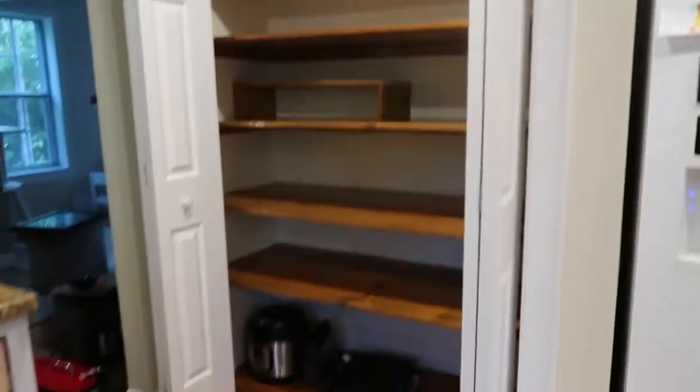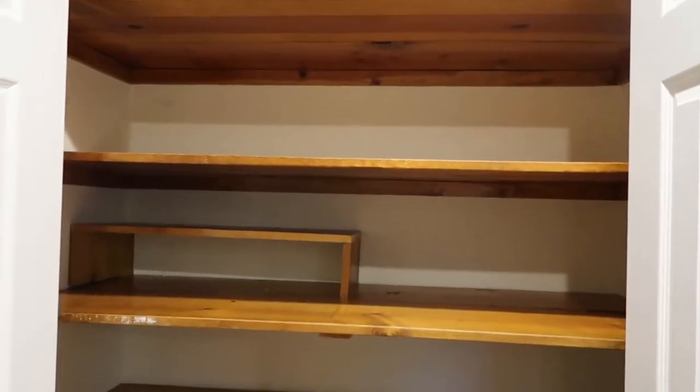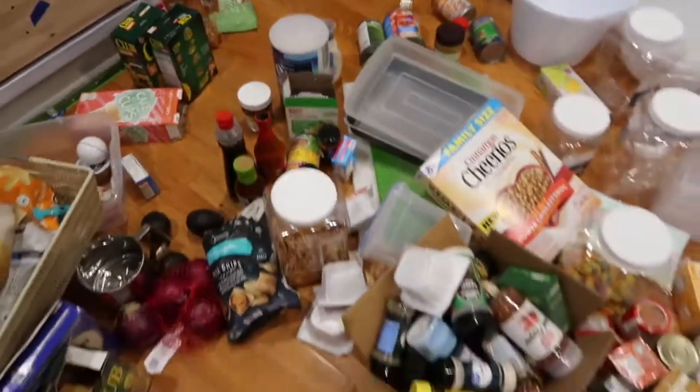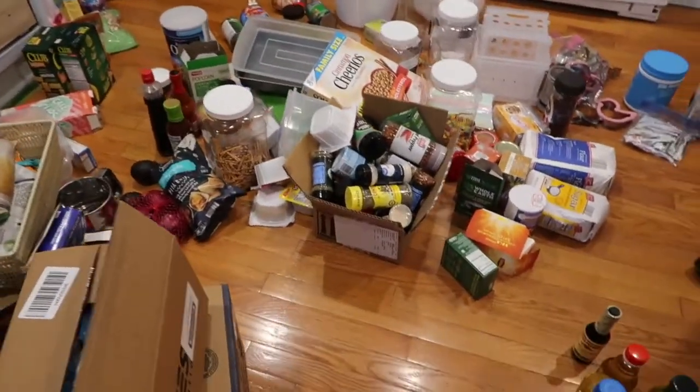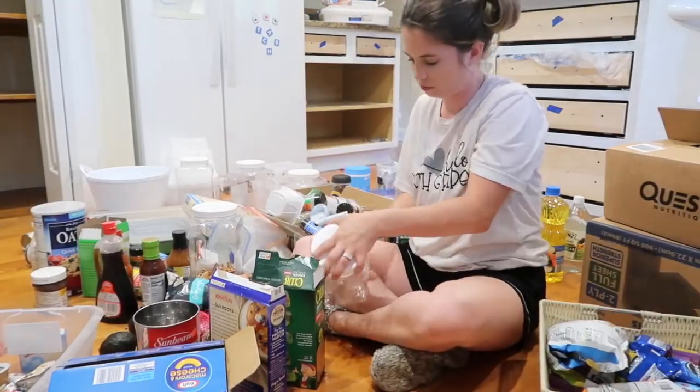I've left some appliances and pots in the bottom, but I'm going to go ahead and sort everything that's on the ground so I can get started with figuring out how many baskets I'm going to need and where I'm going to put everything.